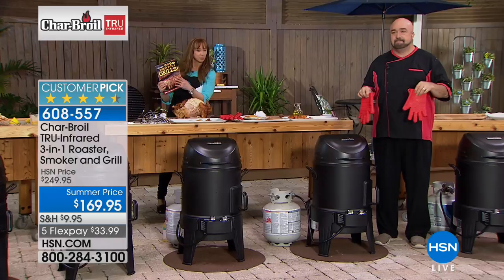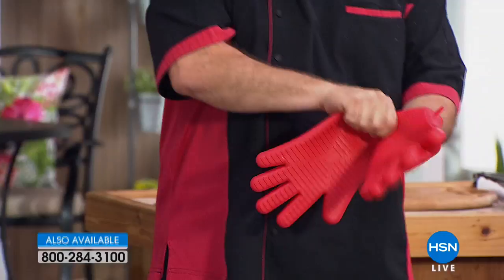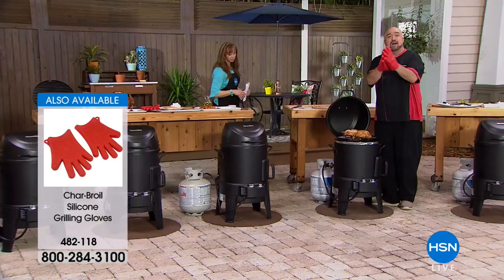And your handy dandy full silicone gloves. Love these. You know, you don't need them, but it's sure nice to have them. It saves you finding tongs. It saves you finding cloths. It saves you finding Band-Aids. Bottom line, you guys, make sure that you've got something protecting your hands. And I love silicone gloves to do it.